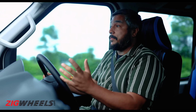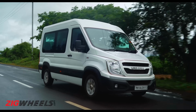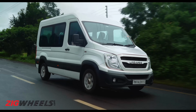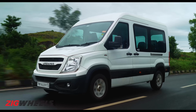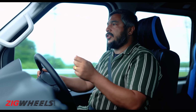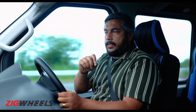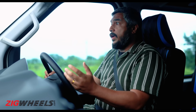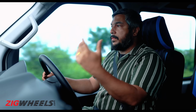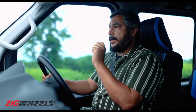The Urbania rides surprisingly well for a car of this size and weight. That's down to a lot of things that are in its favor. It's got a long wheelbase, so that's able to absorb a lot of the undulations of the road, which you don't really feel. What you do feel are the sharper bumps. They get through the cabin and you can hear them as well. But keep in mind that we have been testing the Urbania only with very light loads. When you load this up with people and luggage, that ride quality is going to get only better.